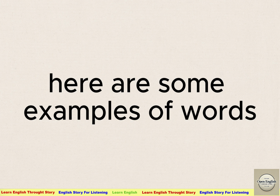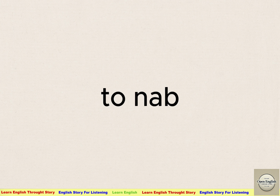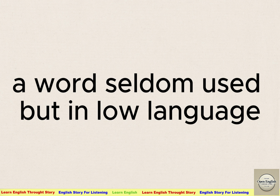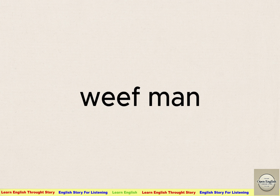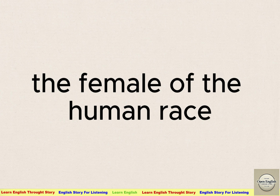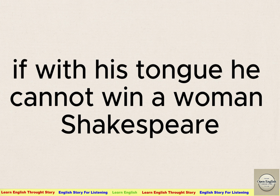Here are some examples of words and their meanings from Johnson's dictionary. To bubble: to cheat, a cant word. To nab, nappa, Swedish: to catch unexpectedly, to seize without warning, a word seldom used but in low language. Woman, wifman, wimman, Saxon, whence we yet pronounce women in the plural, women: the female of the human race. "That man who hath a tongue is no man, if with his tongue he cannot win a woman." Shakespeare. Yellow boy: a gold coin. A very low word.